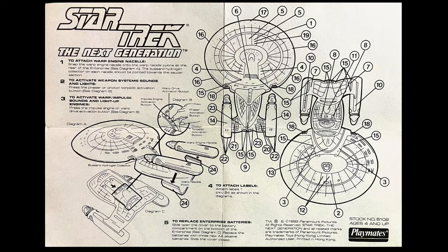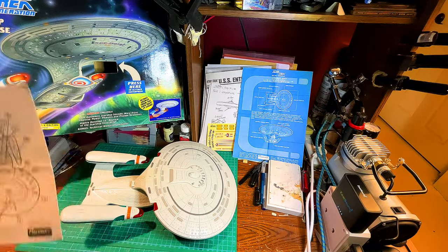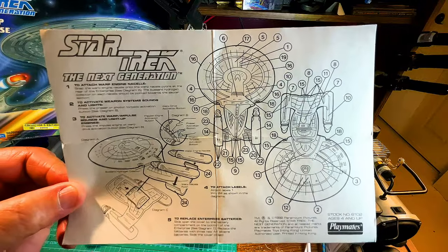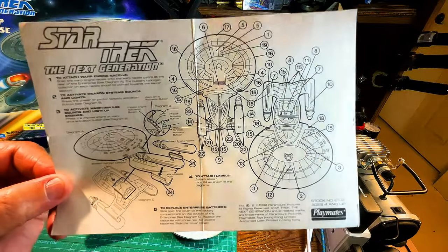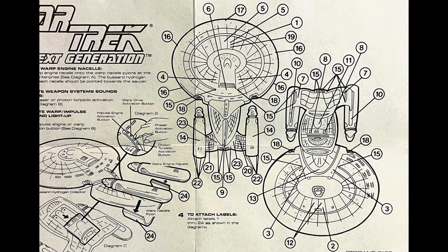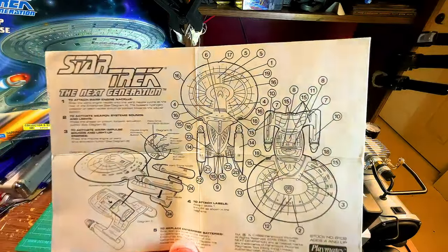And again, this one is self-explanatory. It's not quite like the Borg ship that required assembly, or the Enterprise B that had a tricky setup. This is pretty straightforward, so you can see where all the decals, the stickers, are going to go. And this is Star Trek The Next Generation. To attach the warp engine cells, we just did that.